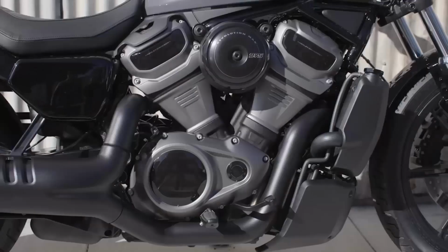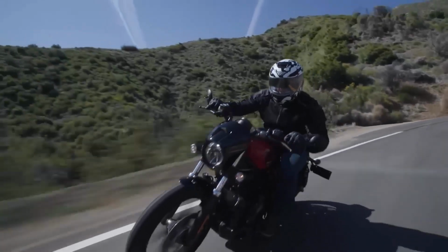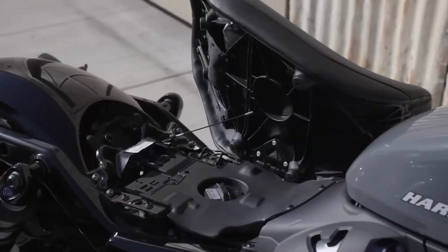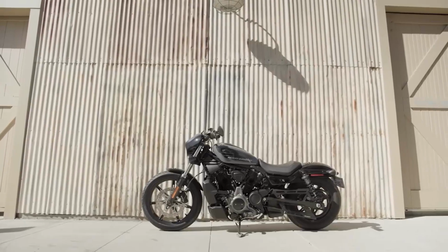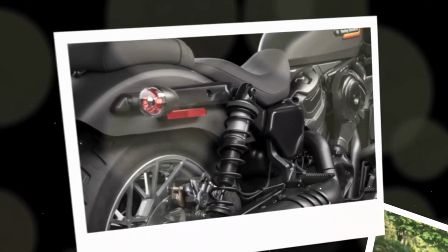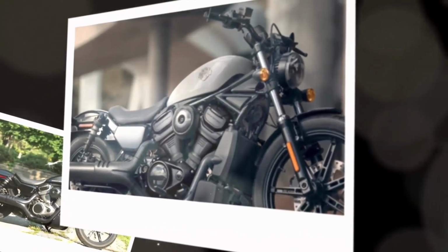The bike's aesthetic, with a blacked-out engine, compact design, and minimalist bodywork, seemed more utilitarian than stylish. The tank shape, mid-mounted controls, and compact seating did not evoke the bold presence that Harley is known for. Comfort was another problem area. The mid-mount foot controls and relatively low handlebars created a cramped riding position for taller individuals, while even average-height riders reported discomfort on longer trips.